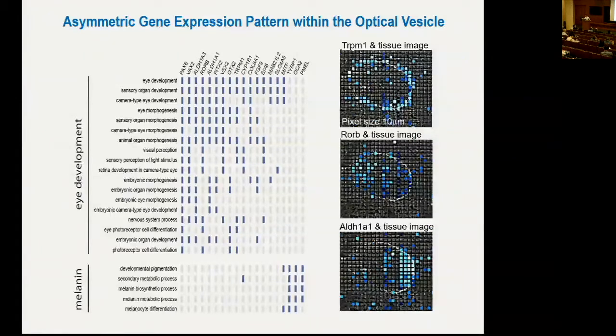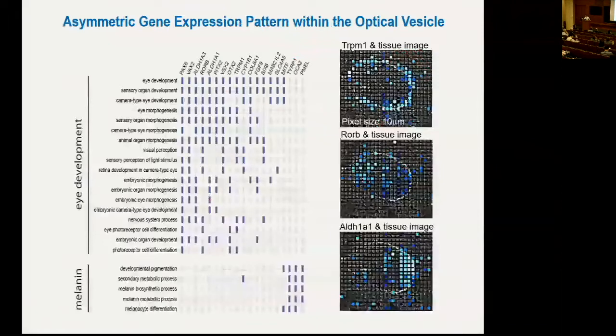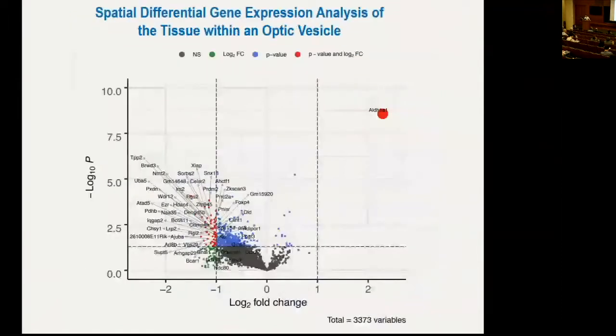And then we were able to just pull out those pixels and perform a differential gene expression analysis, and not a surprise at all, this gene showed up extremely differentially expressed, but we see many other genes. Interestingly, we're still trying to look into the details. They are enriched on the left side. Eventually, very likely, they will contribute to pigment and photoreceptor cell development.